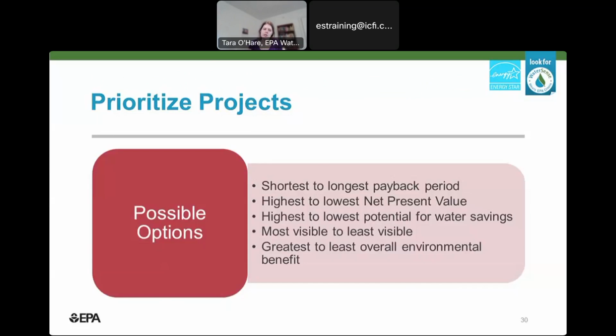So possible options for evaluating which projects to do is you can look at the shortest to longest payback period. You can do the highest to lowest net present value, or the highest to lowest potential for water savings. Sometimes programs also go most visible to least visible. Sometimes they don't want a big project that will affect any tenants or occupants in the building, so they might decide to do one that's least visible, so people aren't getting disrupted in their routines. And some of them use the greatest to least overall environmental benefit.